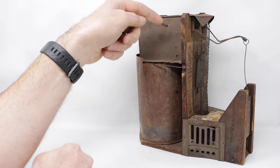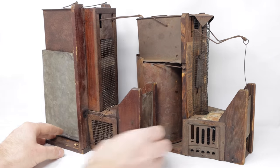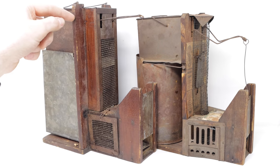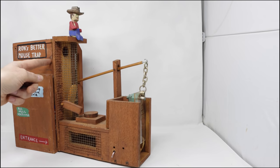Now this trap works so well that it was quickly copied, especially here in America, by a company called the Automatic Trap Company. These are known as Peerless, but it's basically the same design. And Ron's Better Mousetrap is clearly inspired by those styles.